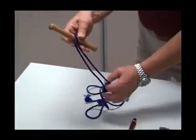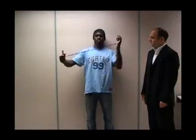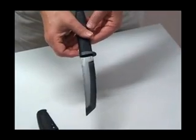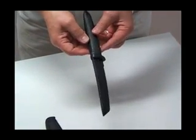Item number 5 looks like a kiddie's toy and is called a tenouchi. It is actually a striking weapon combined with a garrote. Item number 6 is known as the cat. It is a Japanese fighting knife made out of a non-metallic compound called Zytel.